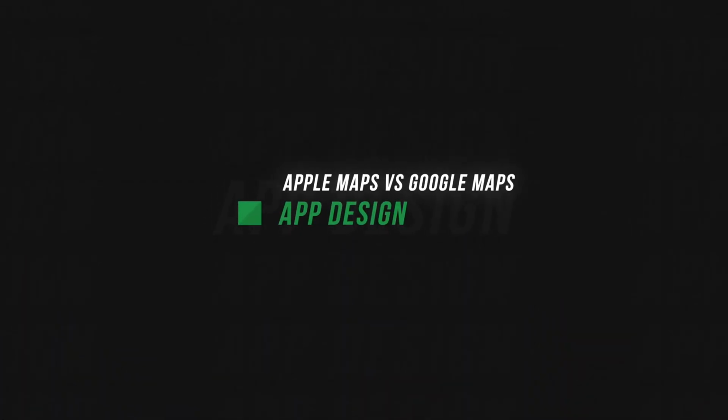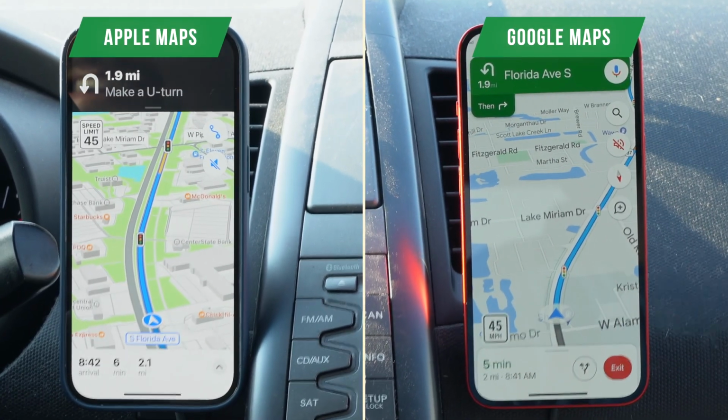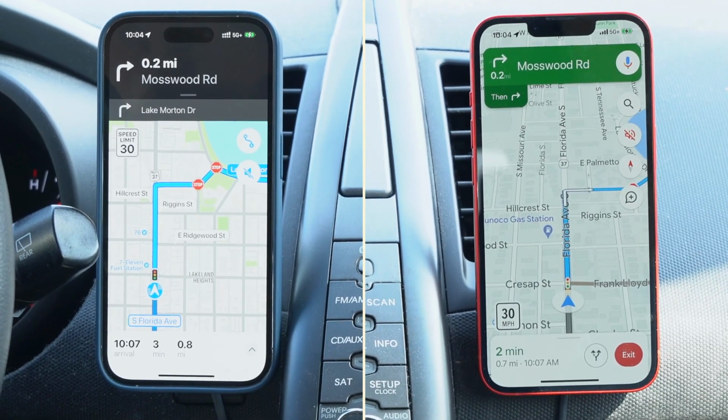Now, it's going to be no surprise that I prefer Apple's design aesthetic. I think the app has a cleaner look. I like what it looks like when you're in turn-by-turn directions, lots of 3D buildings, and I really just enjoy looking at what the map looks like in the Apple Maps app. I find the Google Maps app to be pretty busy, lots of text everywhere, and when you're in turn-by-turn directions mode, a lot of times it's just big names of streets all over the map.